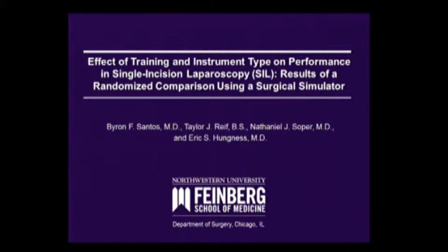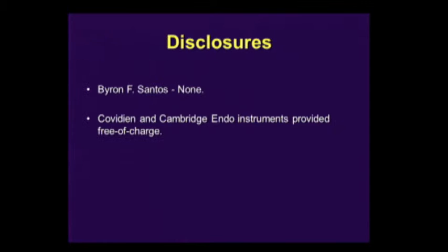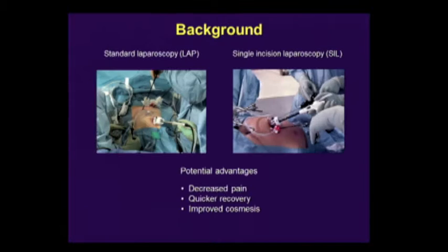I will be presenting a combined study that we did as well, looking at the effect of both training and instrument type on performance in single incision laparoscopy using a simulated setting. I have only the relevant disclosures shown.